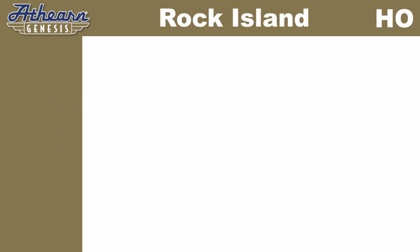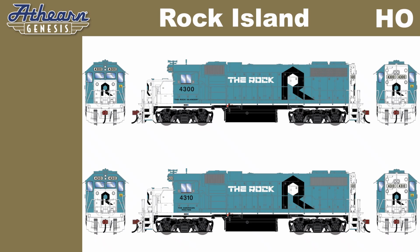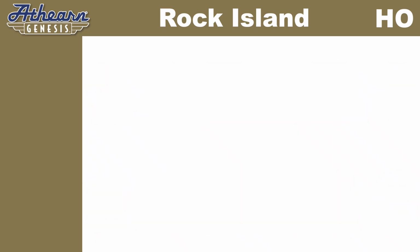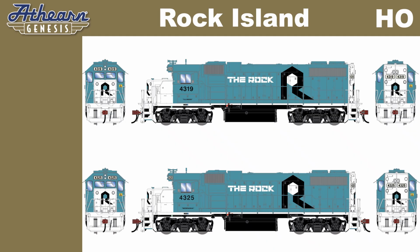Four road numbers for 1970s era Rock Island, including road numbers 4300, 4310, 4319, and 4325. The bankruptcy blue paint scheme first appeared on the Rock Island in 1976, approximately 1 year after the road had filed for bankruptcy. First appearing on the GP38-2s, this flashy paint scheme was generally believed to be an effort to improve the corporate image.